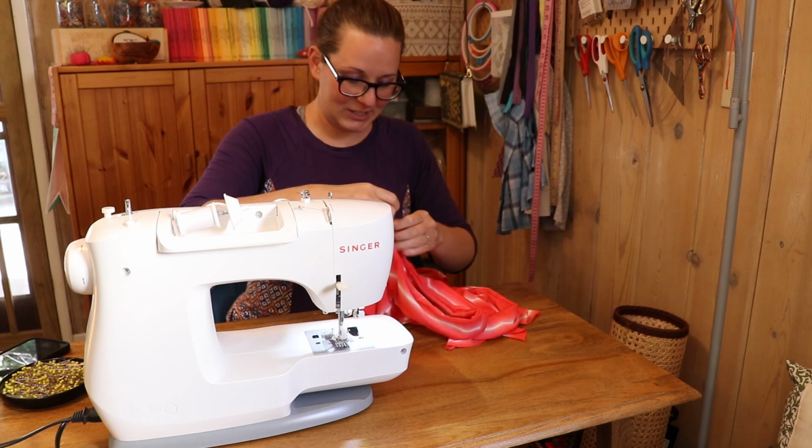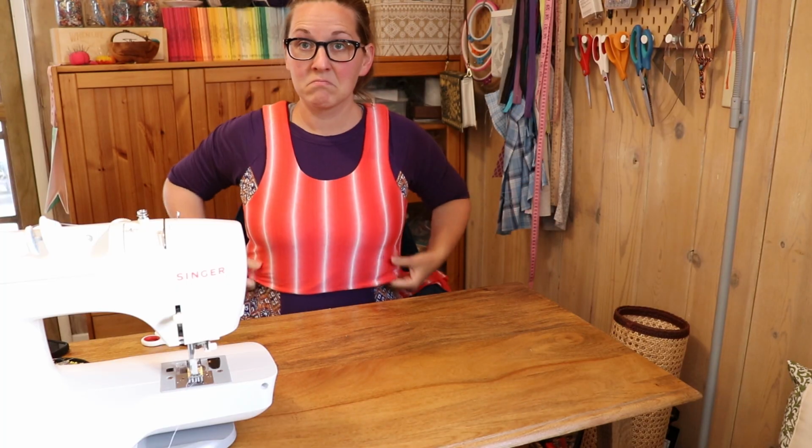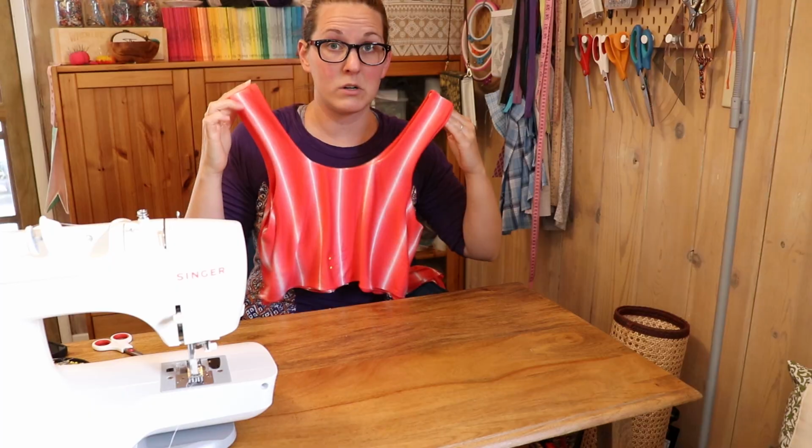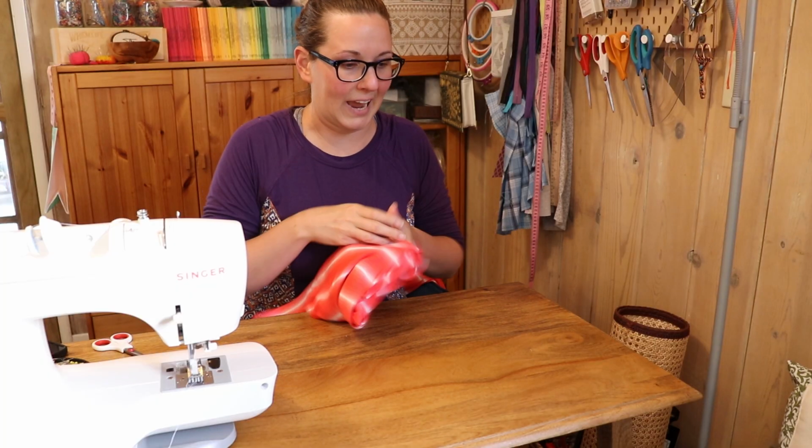Oh my god, y'all, stuff is working. Shocking. I know. Does it fit? Yeah, that's not bad at all. I will iron this. I said I would, and I will. Okay.